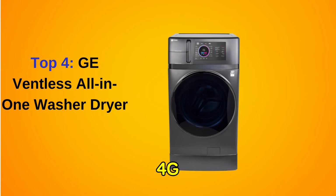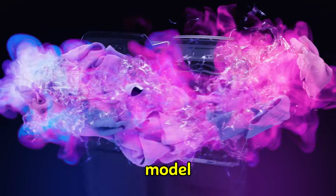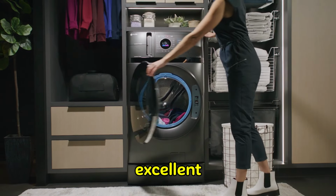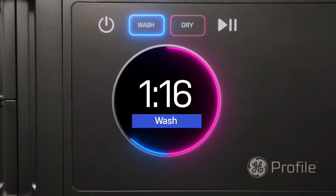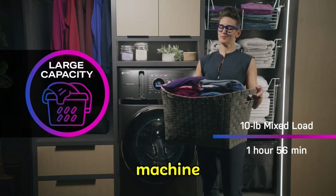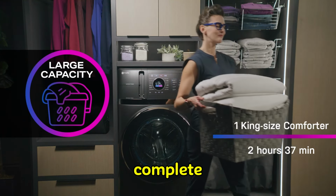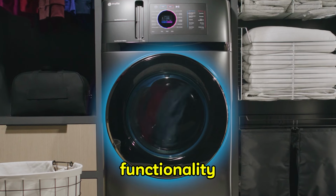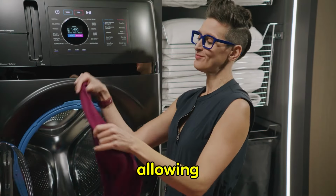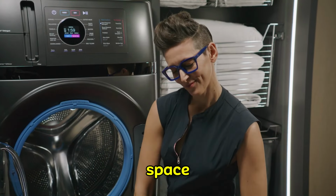Number 4. GE Ventless Electric All-in-One Washer-Dryer Combo. This GE model serves as both a washing machine and a dryer, making it an excellent space-saving option for your home. Instead of dealing with a load of wet clothes, just leave your laundry in the machine until the full cycle is complete. Despite its functionality, it only measures 23 inches deep and 25 inches wide, allowing you to install it in almost any space.